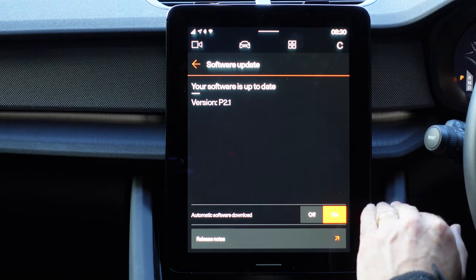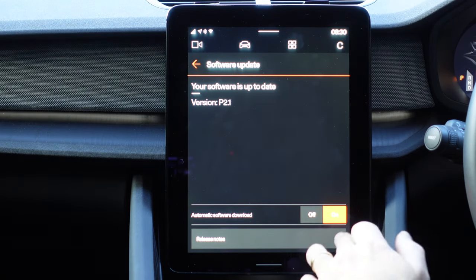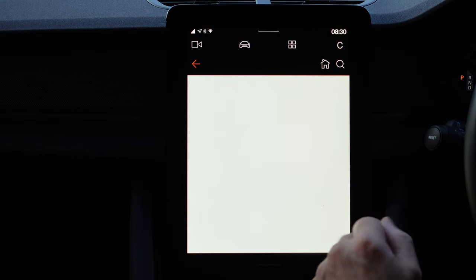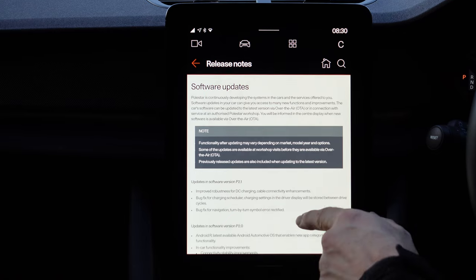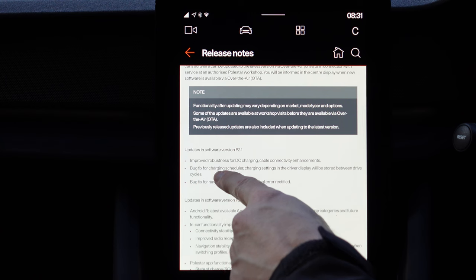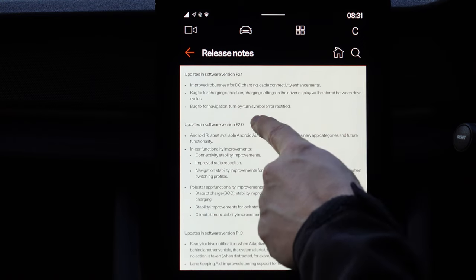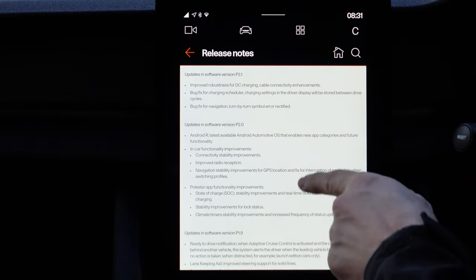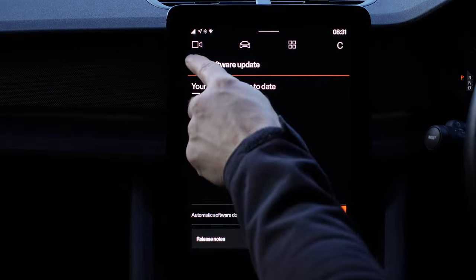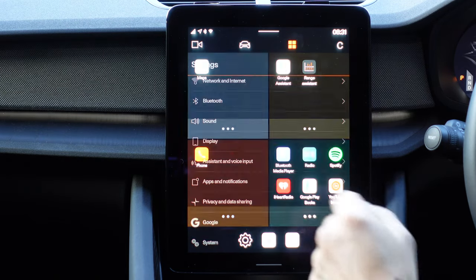When I first got the car, I had to do an update and put it to 2.1. So we have a look at the release notes and you can see there's actually regular updates to this car, about 10 in total. This is 2.1. The last one had DC charging cable connectivity enhancement, bug fixes for charging scheduler, charging settings, and navigation turn by turn symbol error rectify. And then version 2.0, 1.9, 1.82. Well, you get the idea. There's lots in there. So that's our settings, and now we're going to dive over to the next screen.